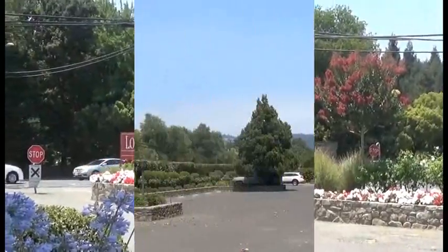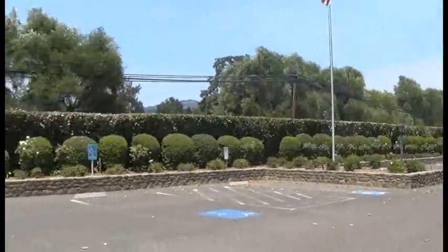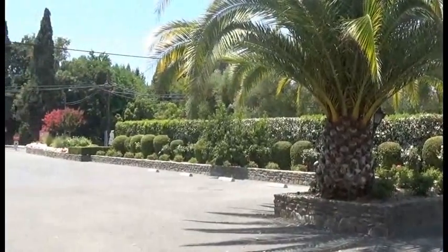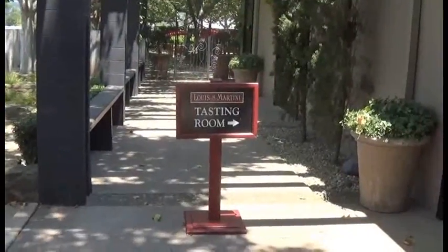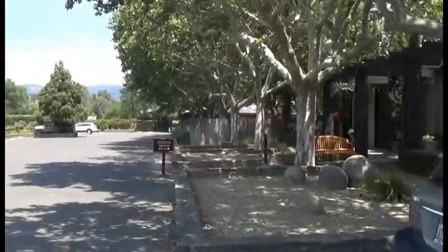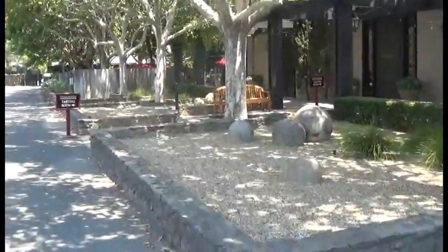But as you drive up to the entrance of their building, you can see the area around them. It has luscious greenery and is small, quaint, and nestled along the major Highway 29 approaching St. Helena. And it actually looks like a house.